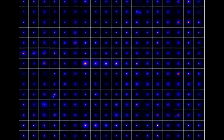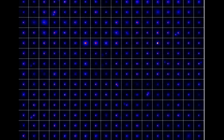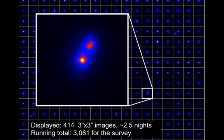And we had to show this little flashy graphic of 2.5 nights of observing for this particular survey. So these are all 3x3 arcsecond boxes showing many binaries and other objects that we discovered. And, you know, we just did this in 2.5 nights. We found a couple of kind of interesting ones. This is tentatively a triple star system. I think we've even followed this one up.